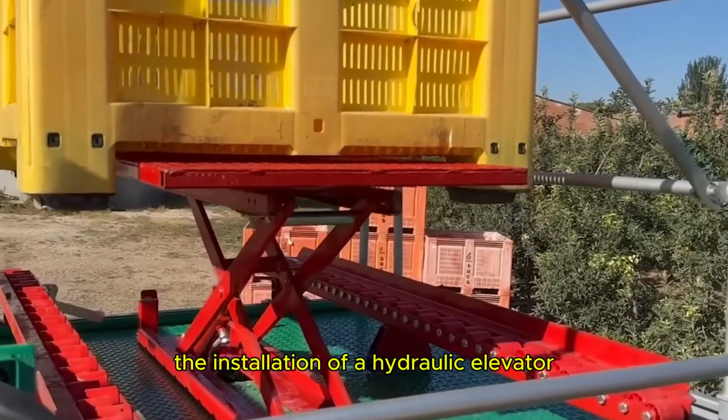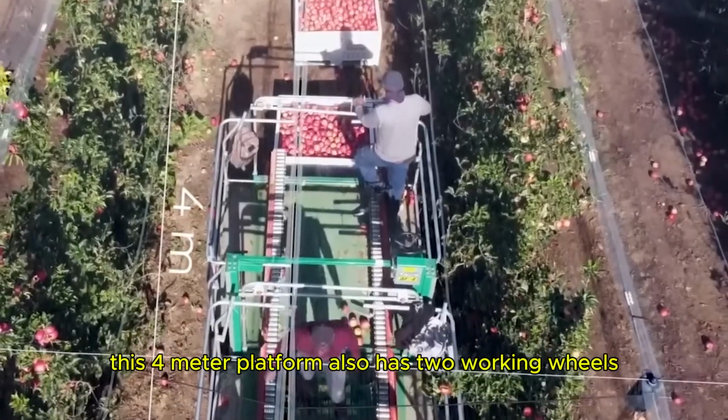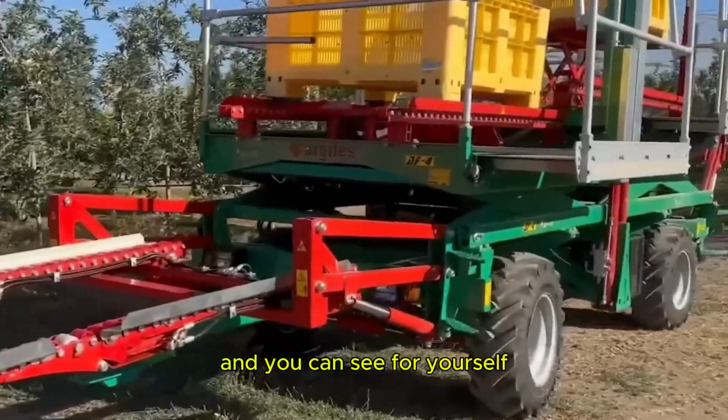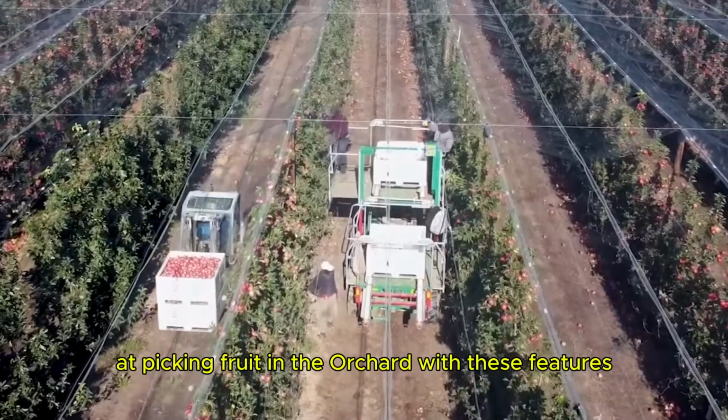The installation of a hydraulic elevator at the front and rear has not gone unnoticed. This 4-meter platform also has 2 working wheels, 2 directional side wheels with gangway and hydraulic level. And you can see for yourself just how efficient it is at picking fruit in the orchard with these features.